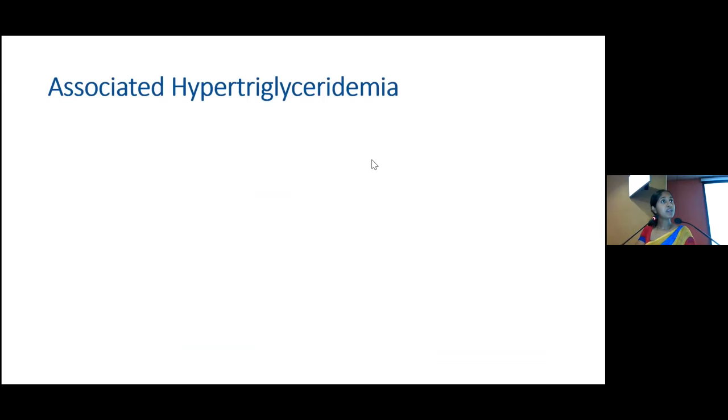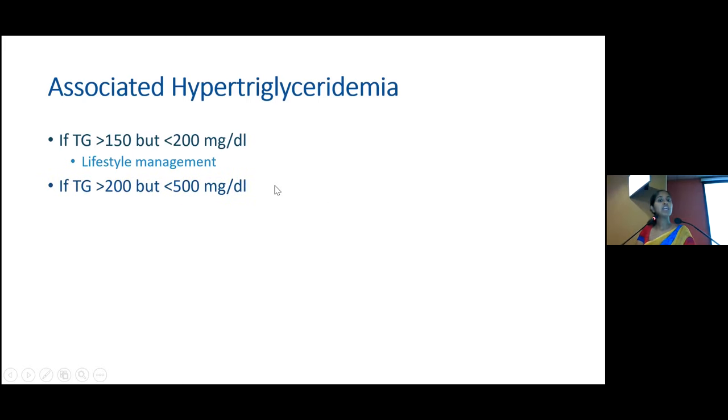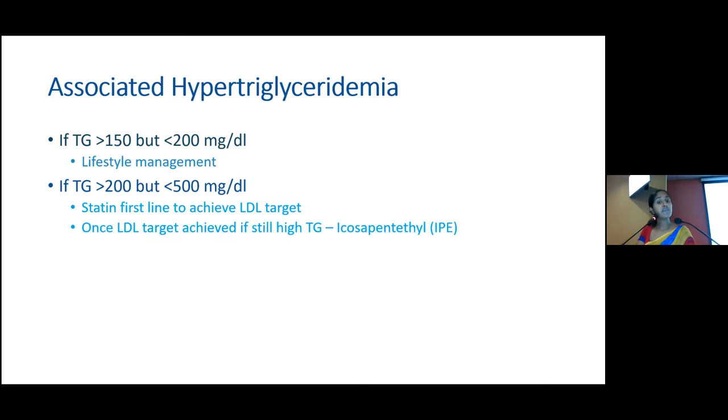So that's about high LDL. If the patient has associated hypertriglyceridemia, what do we do? If it's less than 100, lifestyle management is good enough. If it's 200 to 500, although they have high triglyceride, statin is still the first line and you're supposed to achieve the LDL target first. After achieving the LDL target, you can add something like icosapent ethyl. If the triglyceride is more than 500, that is one instance where you can start initiating fibrates for the control of triglycerides.